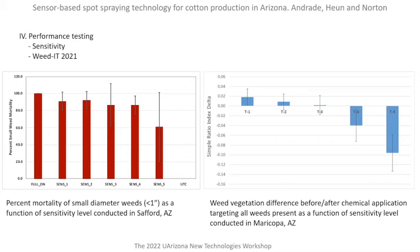Okay. I did something different. What I did here in my course is I use sensors to look before the application and after the application. So when I see those two signals and I compare them at the same location, I was expecting to have green before and dead plants after.